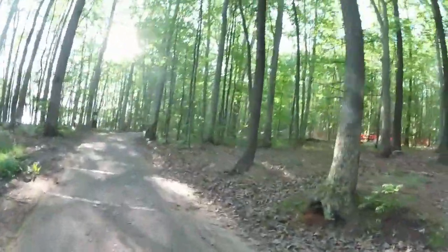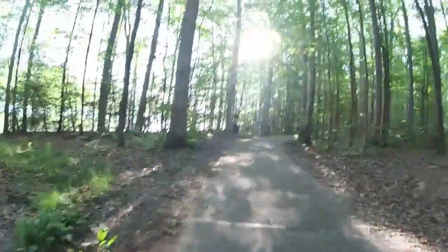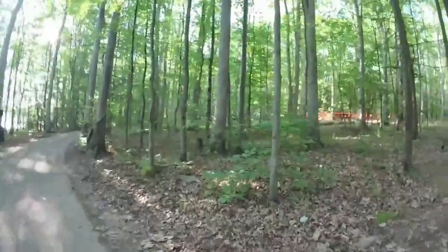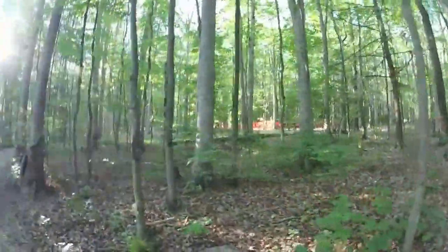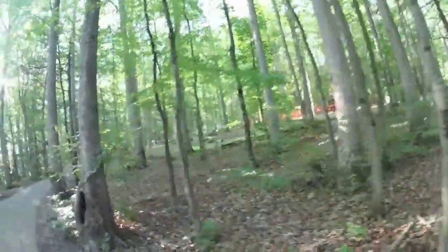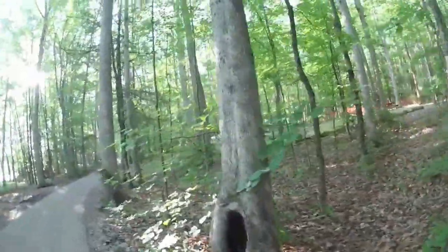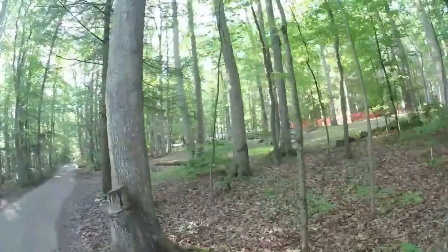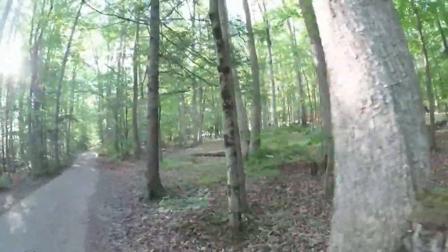So yeah, they definitely have some more spots blocked off right up here. You can see that orange fencing back there, and I'm not sure what you would call that fencing that they have up there, the temporary fencing, either way. Just to designate that you cannot camp there currently.